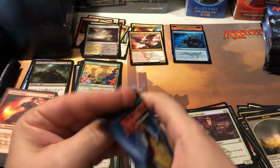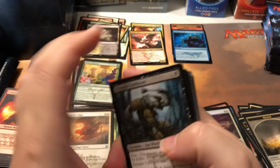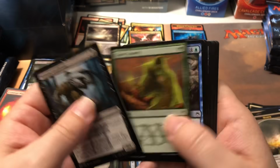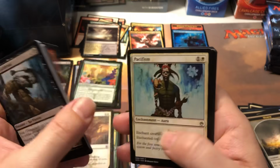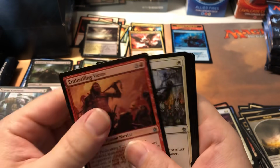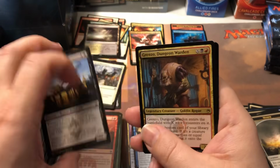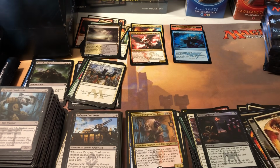All right, last pack in stack number 2. We've been nickel and diming ourselves up there a little bit, so we got a little bit of value, but we're not even a quarter of the way to paying back this box yet, so looking a little scary here with only 1 stack left. I hope there's some really good hits in the close here, else this might be a major loser. Enthralling Victor, Source of Plowshares, another good uncommon. Zolport Cutthroat, and Grenzo Dungeon Warden. Yeah. And Dirge of the Dread. Or Dirge of Dread. No, there's no the in there.